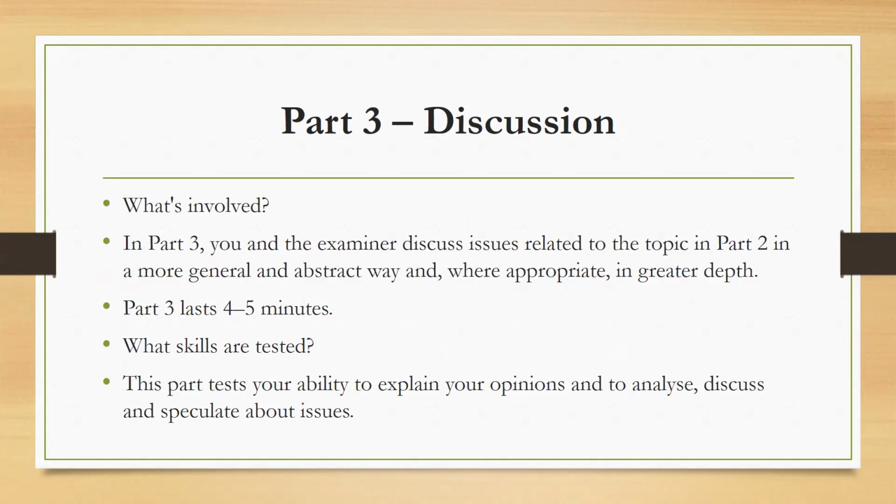Now, the last part of the speaking test, part 3, the discussion. In part 3, you and the examiner discuss issues related to the topic in part 2 in a more general and abstract way, and where appropriate, in greater depth. So the topic you were given on the card, call them cue cards, you're going to discuss that topic with the examiner. He'll ask you a question about it, and then you explain. Part 3 lasts 4 to 5 minutes. This part tests your ability to explain your opinions and to analyze, discuss, and speculate about issues.